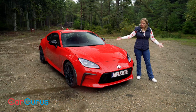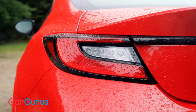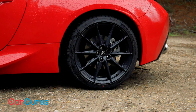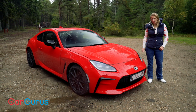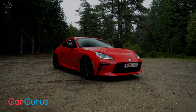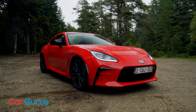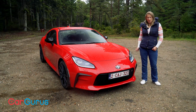Welcome to the Toyota GR86. You may already know about it. It is the successor, of course, to the GT86. This one gets a 2.4 litre flat 4 petrol engine, non-turbocharged, but still with more torque than the GT86 that it replaces. Might sort of solve the only issue that I could think of with the previous GT86, in that the engine was perhaps a little bit gutless at times.